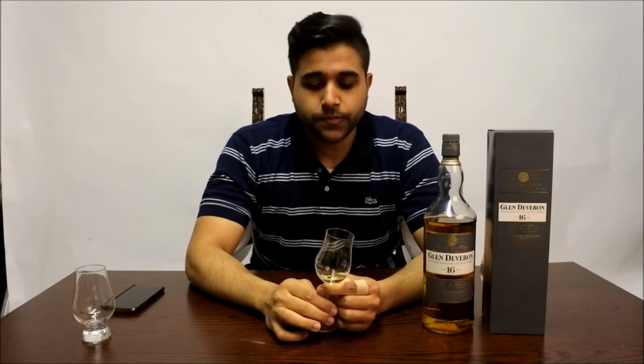You do get that really nice, rich apple fruitiness straight on the palate, and it's very succulent apples. It's as if you're biting into a really ripe apple and you're getting that nice juice from it. You also get a little bit of barleyness, so it does create a little bit of dryness right towards the back of the palate, and it doesn't have so much going on there.